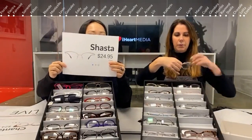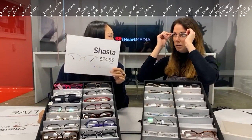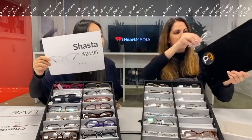Next frame we have the Shasta. Shasta frame. It's like a brow line kind of cat eye. Oh, they're sparkly too on the top. I know, it has sparkles. They're a little sparkly. It has multiple colors. It does have rose gold and blue. The rose gold would be really pretty in these. Imagine that little pink glisten up on the top with the rose gold.